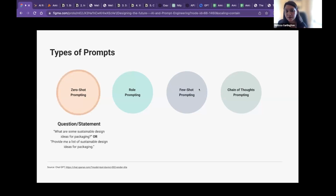And the first type of prompting is called zero-shot prompting, which is the most basic one. It's kind of like an open-ended question. You can frame it as a question or just as a statement. And you're not feeding any context or knowledge yourself, no sample text. You're just asking a question and then asking the model to take from its own knowledge base and spit something out back to you.